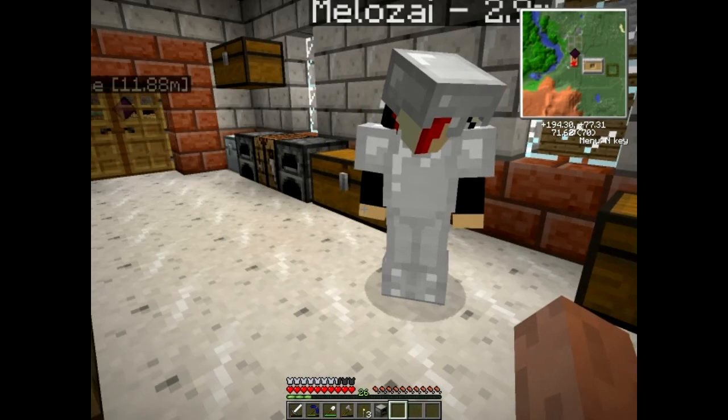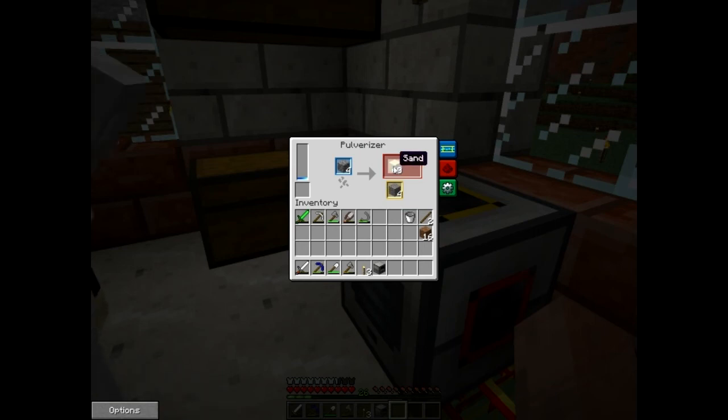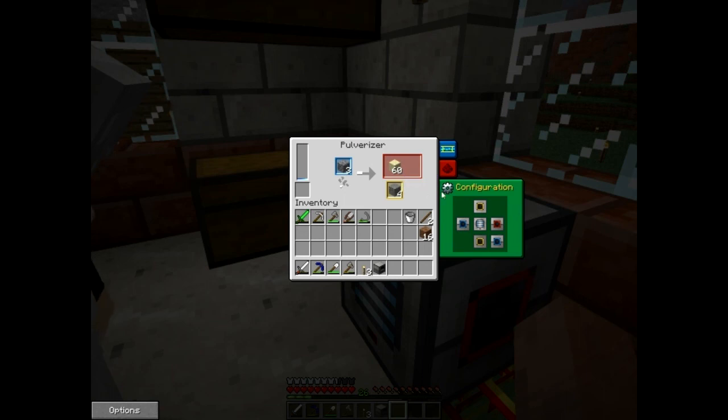As you see, the gravel inside our pulverizer, so we can actually have one side output sand and one side output gravel. If you press that little stone iron gear in the pulverizer where it says configuration, you can see the different sides and the bottom and the back. The back is the one in the down right corner, which is blue at the moment. The top and the bottom is orange. The right side is red, and the left side is blue. And that's fine.